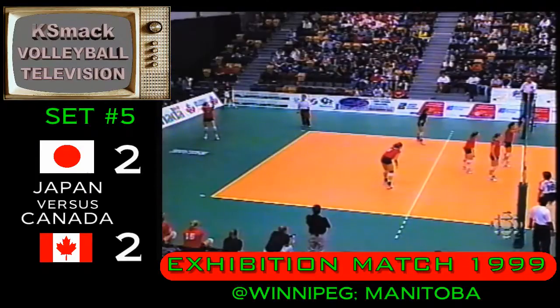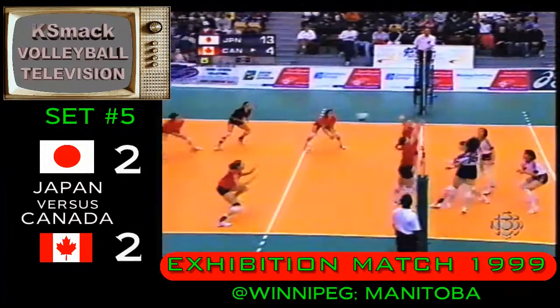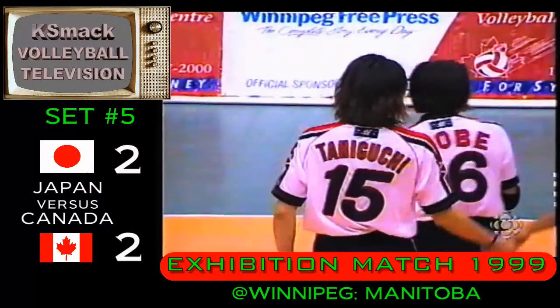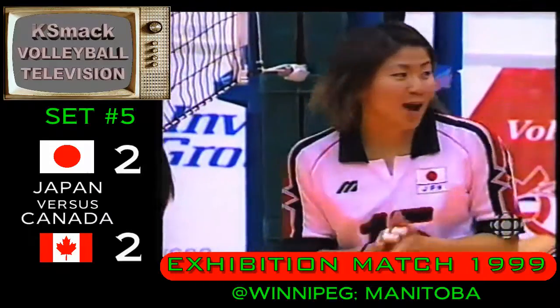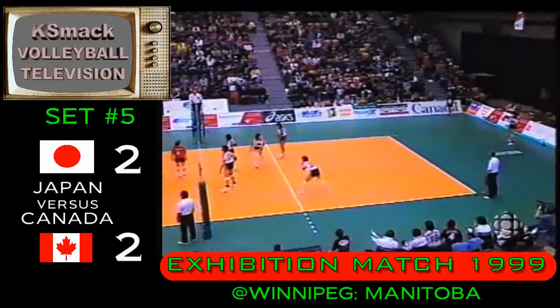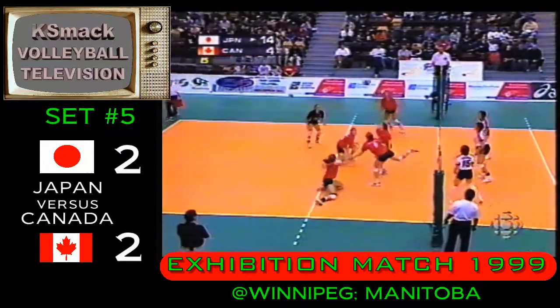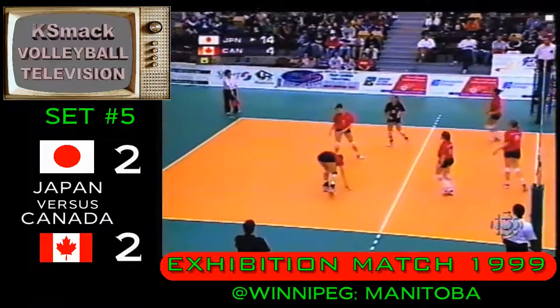4, serving 13. Lassard puts it in play. And that time it was Taniguchi with the hit. It was a beautiful hit from Taniguchi, but I tell you, Sugiyama set it up for her. Set and match service for Japan. 14 serving 5. Off the block. Saved by the Canadians. Free ball for Japan. And that wins it.